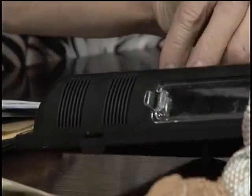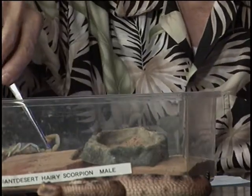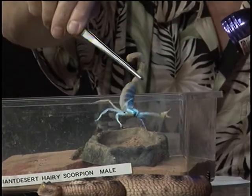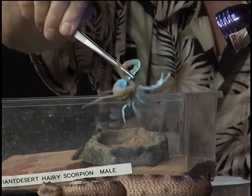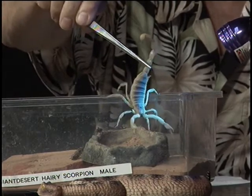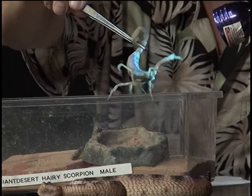Don't play with them. You don't have to worry about that. The bark scorpion is the only one that does climb. Now, if you want to take this again, this is my male. Wow. That thing is huge. Desert hairy scorpion. He doesn't like me holding him like that, but he can sting. But see, he has bigger pinchers. He's a bigger scorpion, and so he's not as venomous.